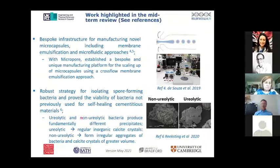I'm going to highlight one of the findings from this paper here. They compared urolytic and non-urolytic bacteria, and found that the irregular and perhaps the larger amount of deposit volumetric content of the non-urolytic, I've said it right twice, was beneficial for self-healing. So again, there's something to follow through there.